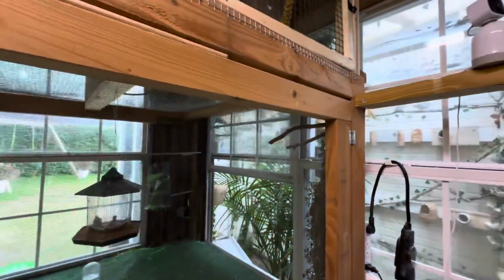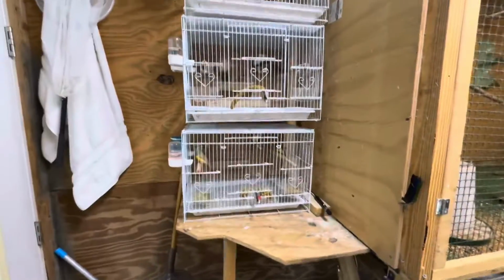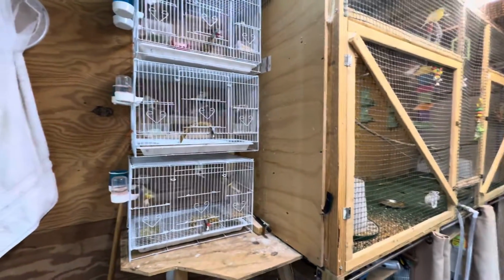all these other birds' safety. And what do I mean by that? I don't want these birds to get sick, and I definitely don't want these birds to get my birds sick.